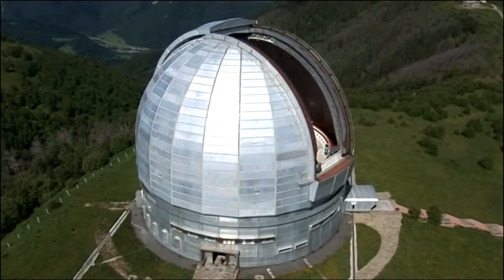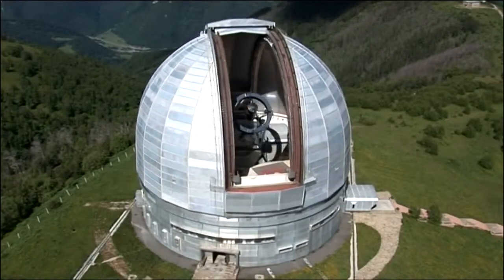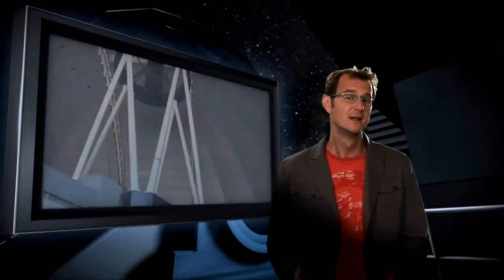But could we go bigger still? Well, Soviet astronomers tried in the late 1970s. High up in the Caucasus Mountains, they built the Bolshoi Telescope Azimutalny, sporting a primary mirror 6 meters in diameter. But it never really lived up to its expectations. It was simply too big, too expensive, and too difficult.